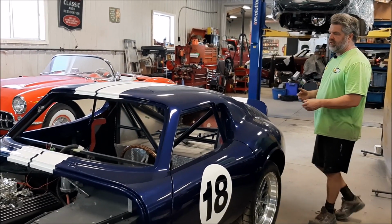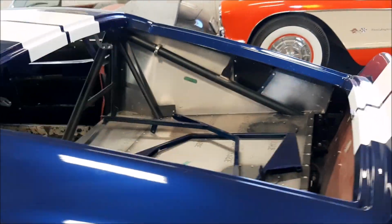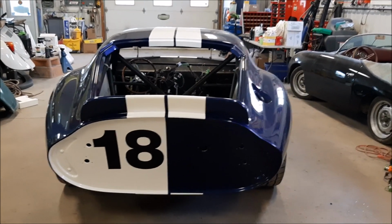So now you can see, now the camera person comes along, the driver's side. I apologize, it's dusty in here, but you can see now it's coming together quite nicely. We've got our white stripes with the custom blue, and then our nice number 18.